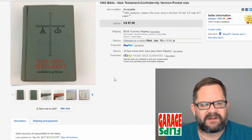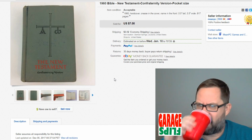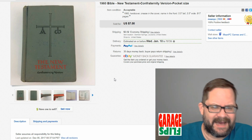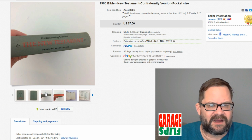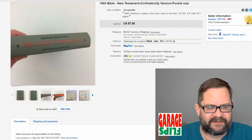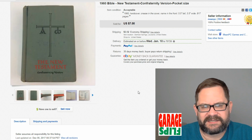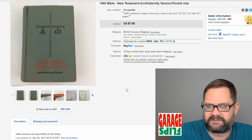Okay, this is a little Bible I picked up for not more than $1. And it's not in good shape. It's kind of a weird edition. Confraternity version. I think this is some kind of Catholic edition or something. But anyway, I got $7 plus shipping for this little Bible. Not one of my better Bibles.